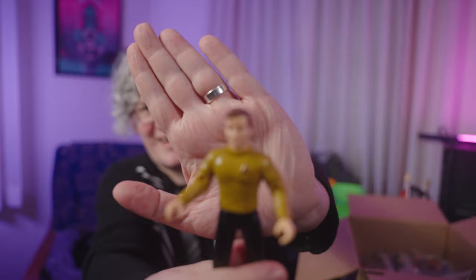This is a hell of a find. Never see this figure on its own. Ever. You have to buy that whole set. So this just made this whole purchase worth it. I'm very excited by this.